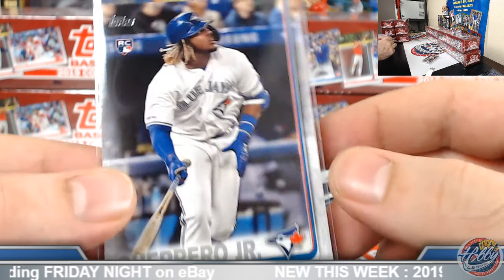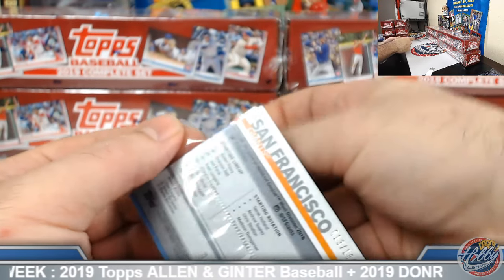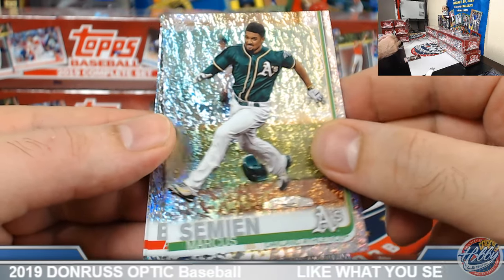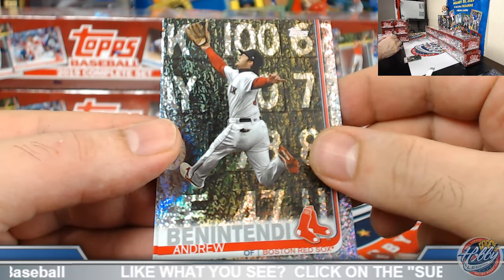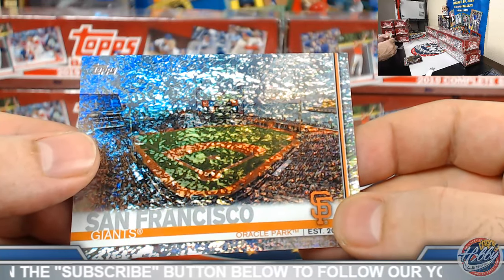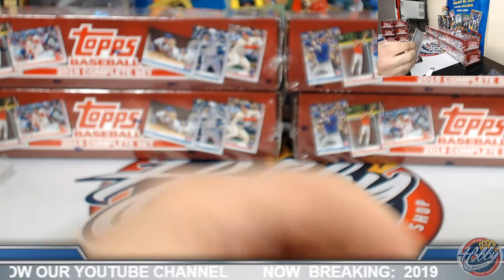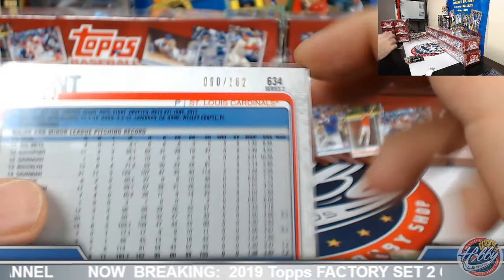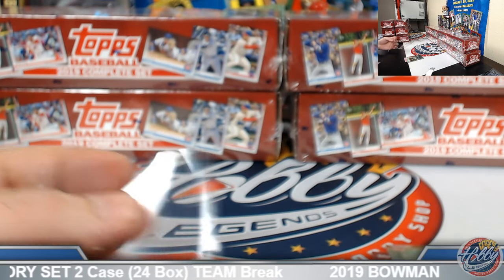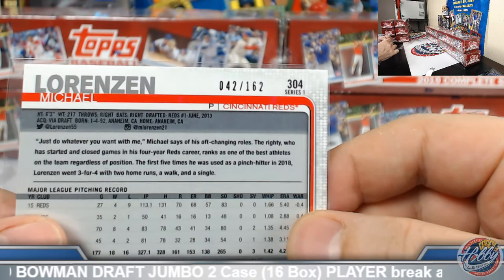This one actually nice and clean as well, thankfully. Kind of clung to the pack there, so I apologize, but looking nice and sharp. Michael Lorenzen, Cincinnati. Marcus Semien, Athletics. Nice Benintendi here. This is a Series 2. John Gant, Redbirds. And San Francisco Giants stadium card foil. Michelle on this one. Lorenzen here for the Reds.